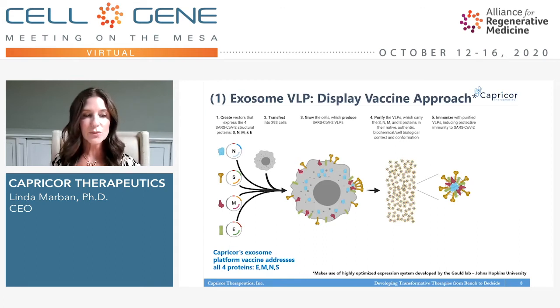And so what we do here is we take the 4 major viral antigens: the N for nucleocapsid, S for spike, M for membrane, and E for envelope. We decorate the outside of the virus-like particle with these specifically targeted proteins, and then we purify them and we can use them in order to build long-lasting immunity to SARS-CoV-2.